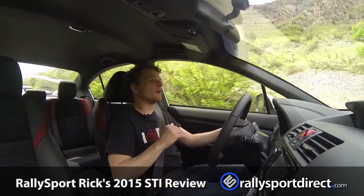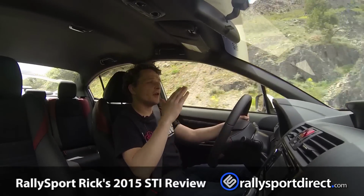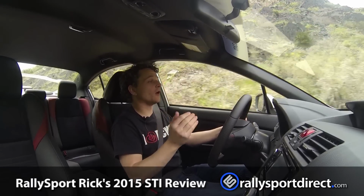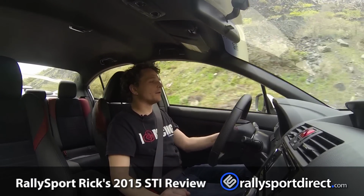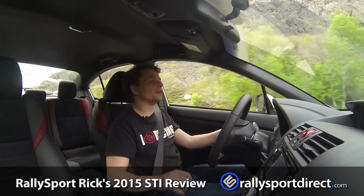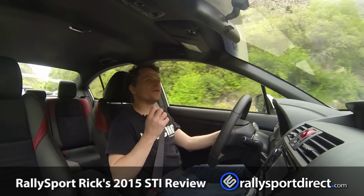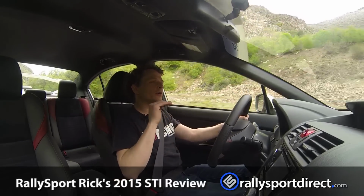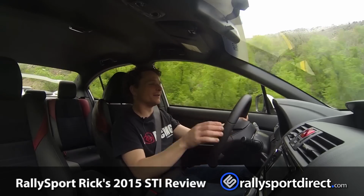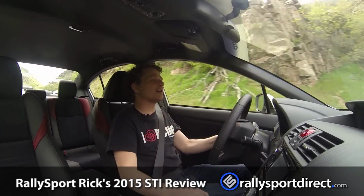This car definitely makes more power in the higher RPMs compared to the WRX, which is definitely more of a mid-range car. This takes that mid-range and carries it all the way up, and that 2.5 is just lovely. This is classic STI feel to it, and I like it. The diffs, you can feel them working as you're going around a corner and you really give it some gas. You can just feel those diffs want to grip the inside tire, the outside tire.